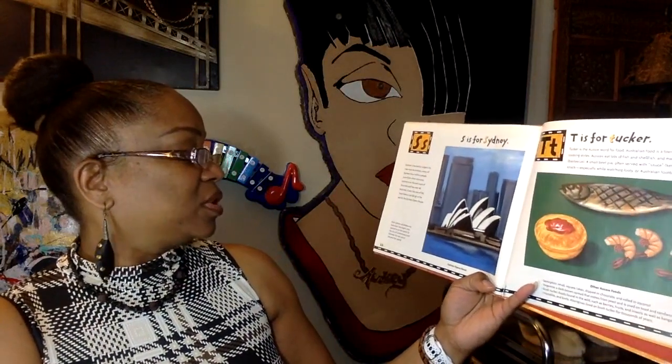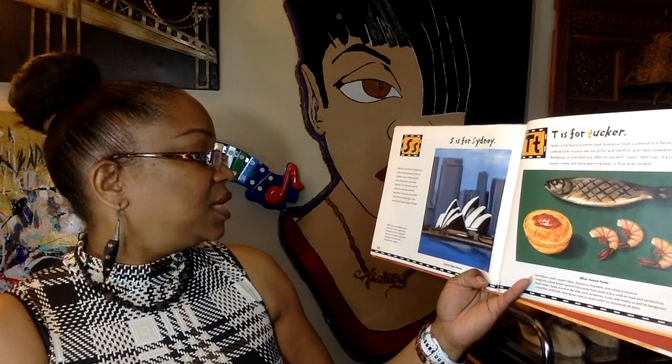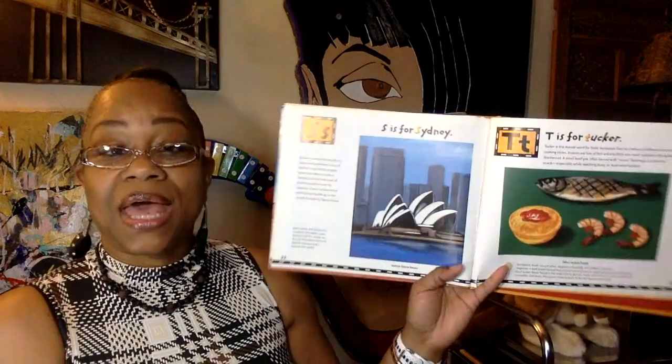Both Sydney and Melbourne, Australia's 2 largest cities, wanted to be the capital. So the city of Canberra was built between the two, and it became the capital.